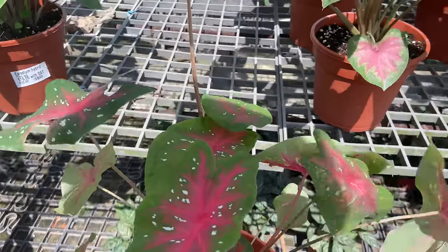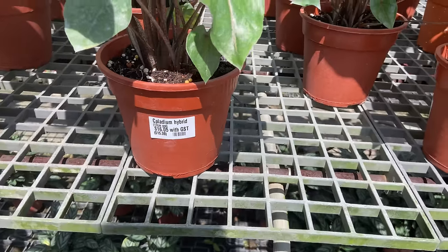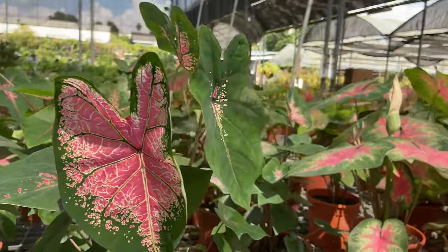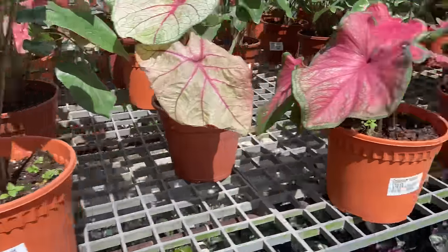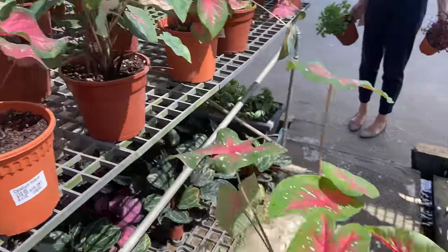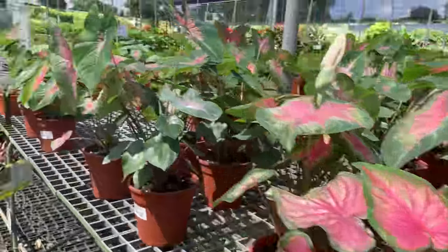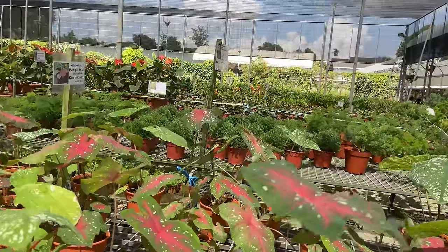These guys, how much are they? This one's $16, Caladium hybrid, and it has pink. Ooh, that's gorgeous. I don't know, Val, should I get it? I feel like I'm gonna break it though. Oh, this one's gorgeous. I don't trust myself to take care of them, but I would definitely want to keep them. Same. I'm worried. I don't want to kill it, that's why. Yeah. I need something hardier.